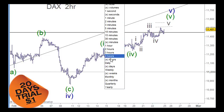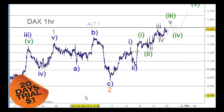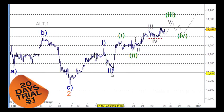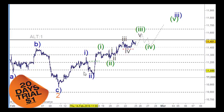There is another count for this which is a bit more bullish, so I'll just go to the 1 hour chart here, and this is looking at it with wave 1 here, ABC for wave 2 here, and then wave 1 and 2 here, and then 1 and 2 and 3 and 4 here, and going up for 5 here for the third wave, across for the fourth wave here. If you're going to go long and stay in this market, I suggest just doing very short-term trades here, and then up for a third wave here. So from wave 2 here, counting 5 waves up.